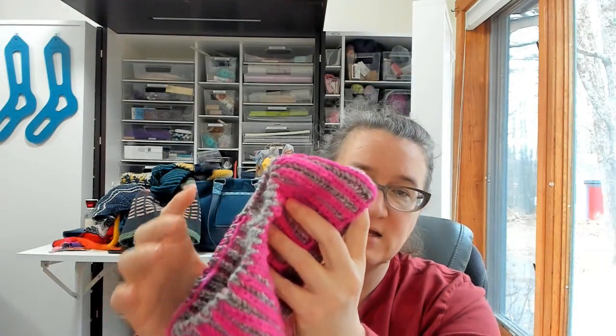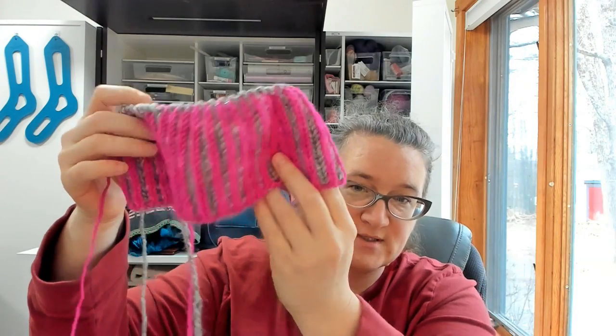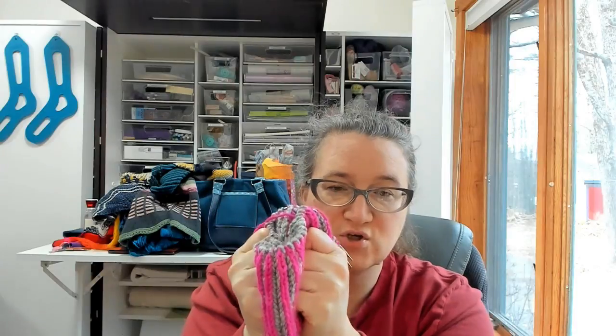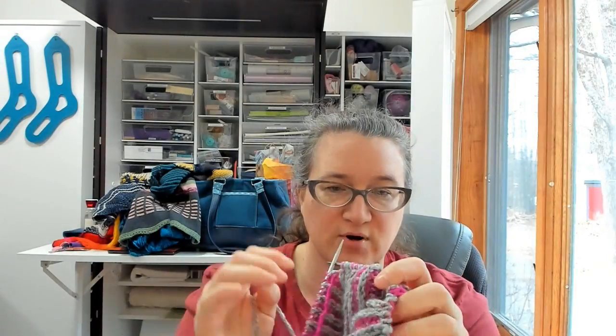So when Andrea Mowry released her Harlow hat pattern, and given my recent acquired love for brioche, I started knitting a Harlow worsted hat for myself. And it is just so squishy and soft. I did try it on. I put it back on the short needle, so I won't try it on right now.